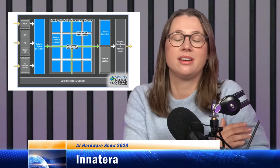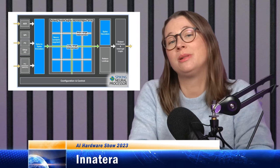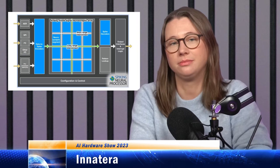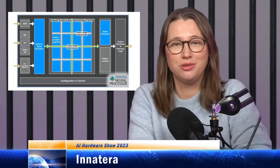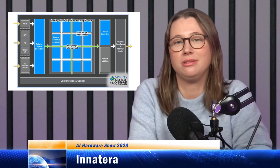Neurons in Innatera's design have programmable synapses arranged in a multi-level crossbar structure. The programmability helps mimic the complicated connections between biological neurons. In terms of energy, each spike requires less than 200 femtojoules in TSMC 28 nanometers, which is approaching the actual amount of energy that a biological neuron uses.